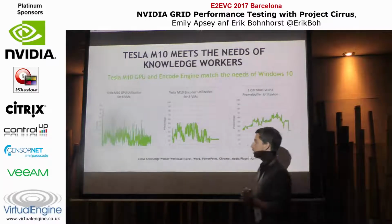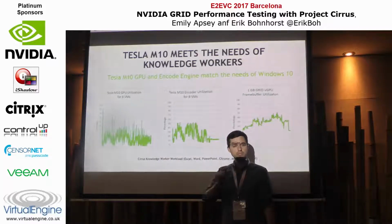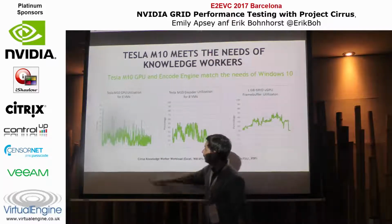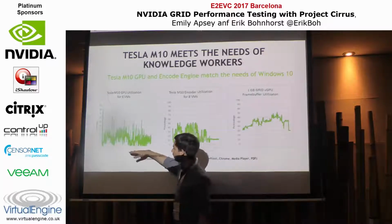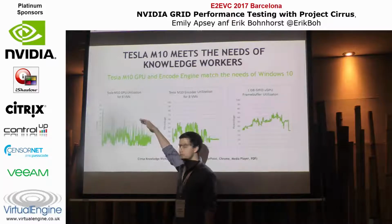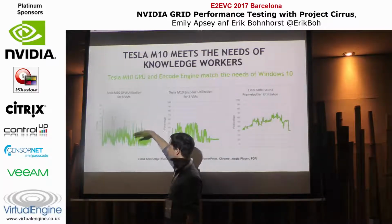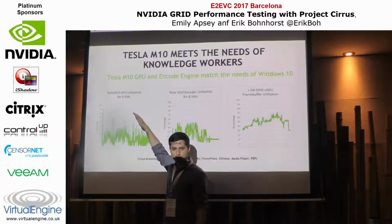So the M10 is great because if you put on an M10 with a 1 gigabyte profile, which is the recommended profile for Windows 10 users, the rendering engine, the GPU, you can see you're using the GPU, but you have headroom, in case your workload is different to ours, which of course it will be. It's a proxy, synthetic at this kind. But you have the possibility to spread out.